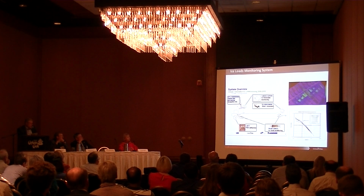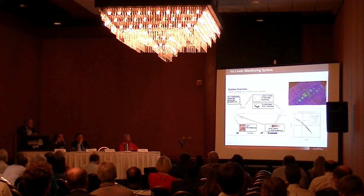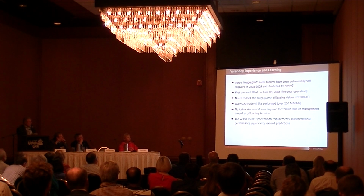The system uses another wonderful piece of technology, the fiber optic gauges. It's very important for crude oil transportation because it's intrinsically safe, no electricity involved, only light goes through the cable. We have some experience and learning from that project, definitely.